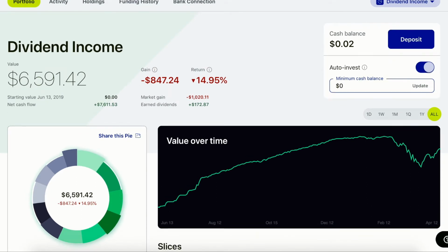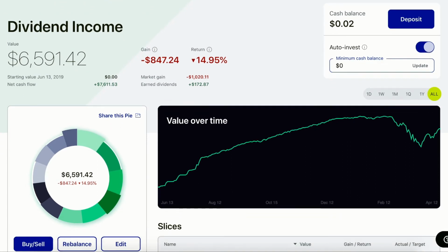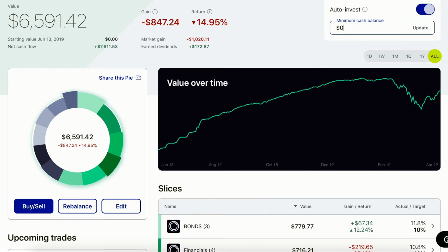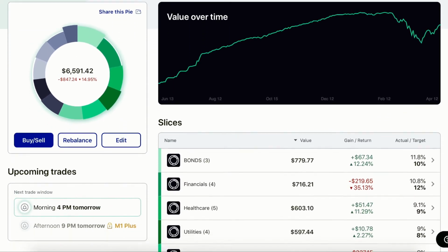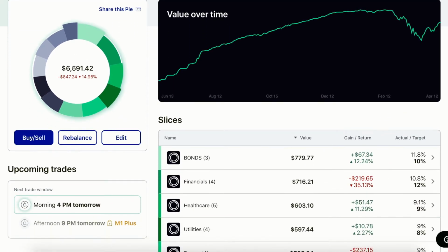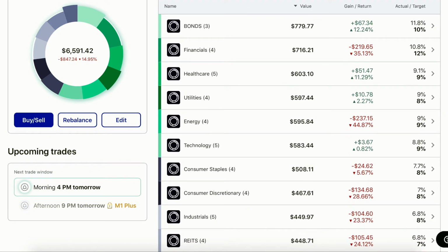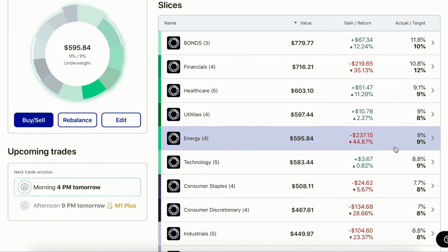And this portfolio right now is actually underperforming the S&P 500 by like a percentage. Part of the reason why is because of the allocation. Today, if you look at the S&P 500, energy makes up around 5% of that index. And in my portfolio, energy is 9%.